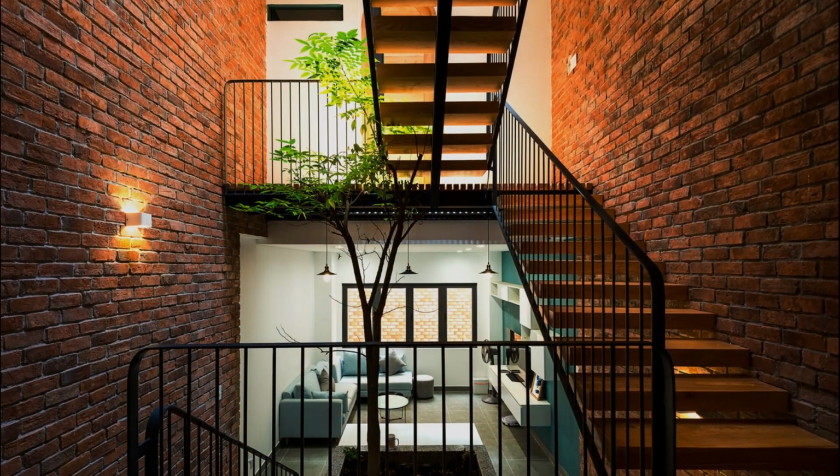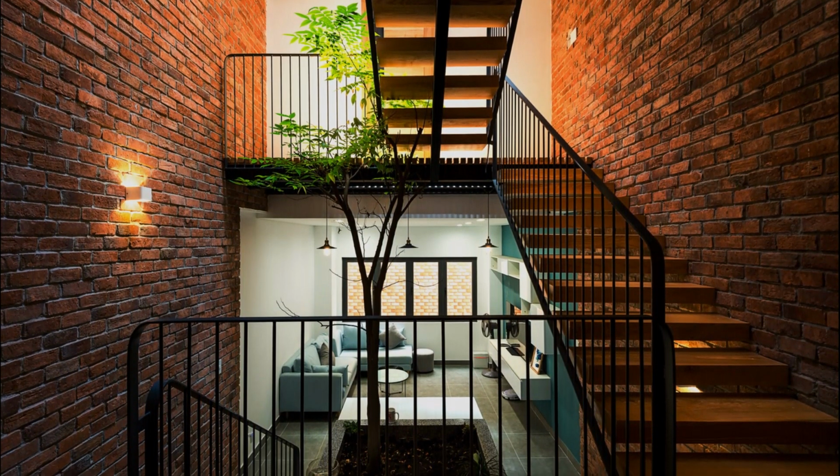While the living room is placed at the mezzanine to free up the area for the ground floor.